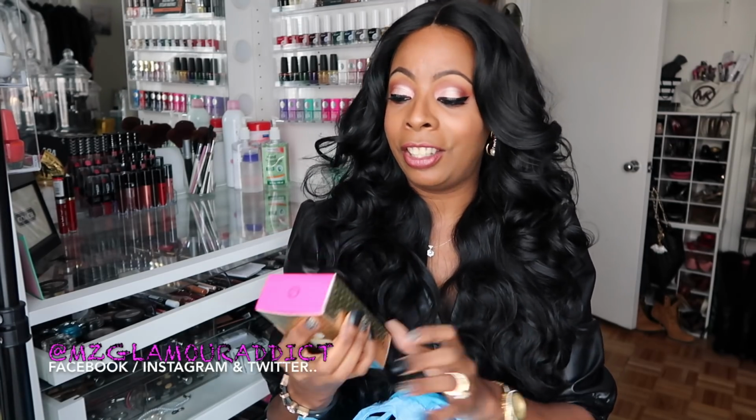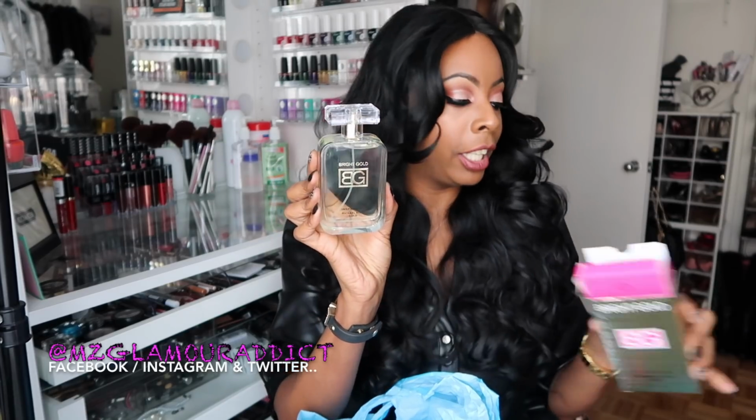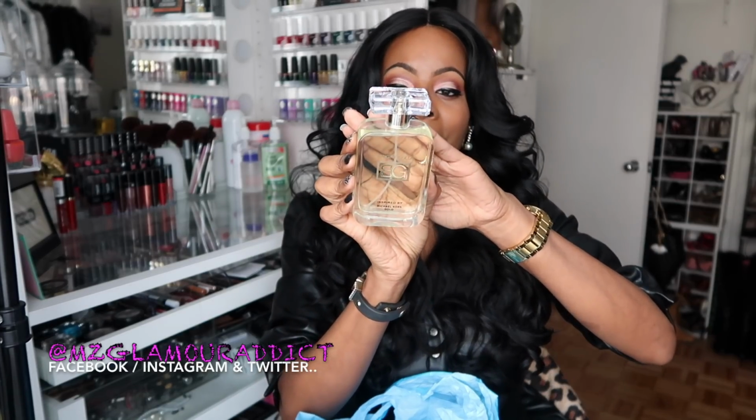So the first one up I want to share with you is called Bright Gold. If you like Michael Kors gold, then you're gonna like Bright Gold. So this is the packaging, and I'm loving that it's a metallic gold finish in the packaging. And when you get it out of the packaging, this is what it's going to look like. This bottle is insane. It is very, very durable. It's not lightweight. It's very heavy. I'm loving the crystal looking gold top that comes with it. The bottle itself looks very elegant.